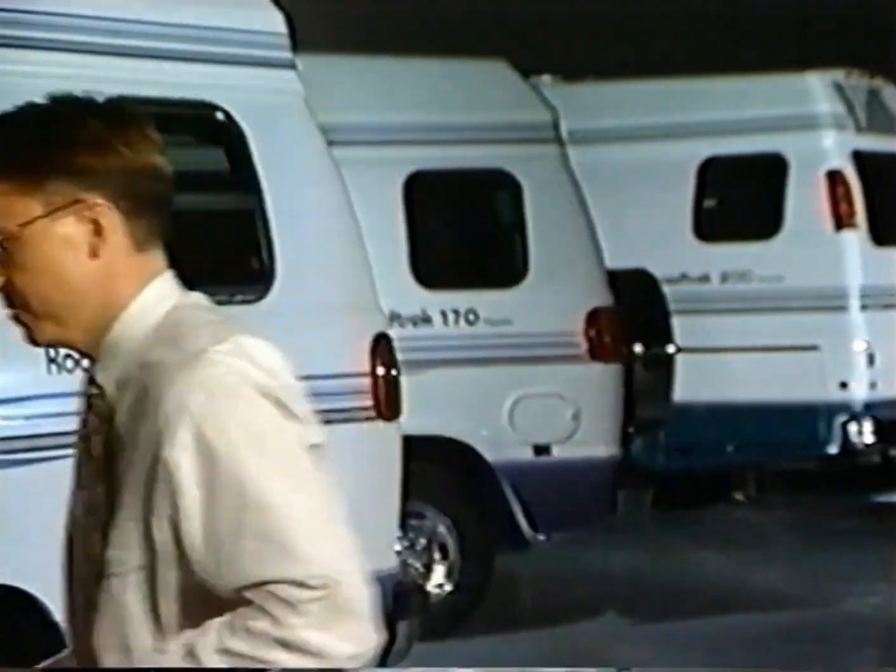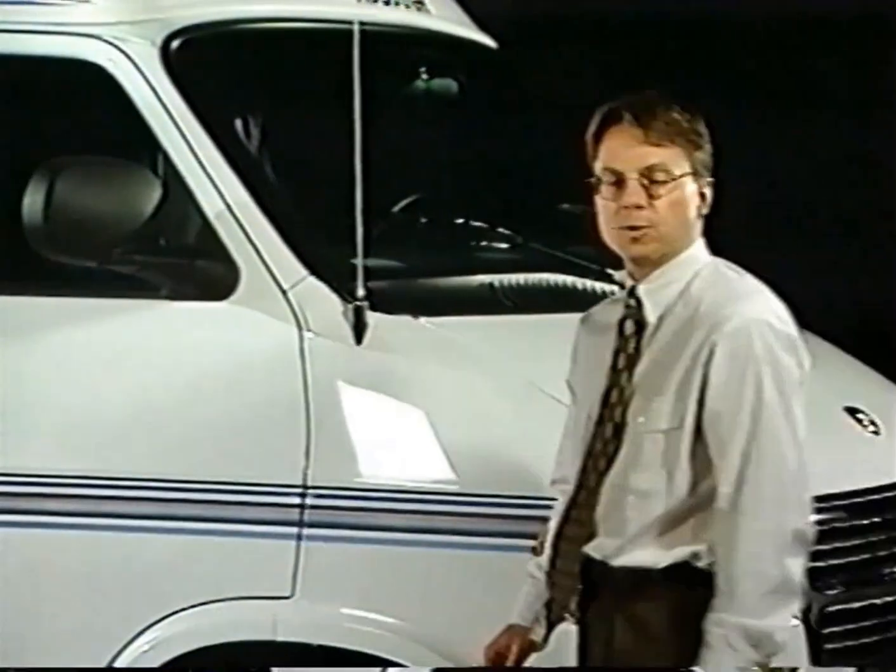Now I'd like to take a few minutes to demonstrate some of the features that make using a Roadtrek such a comfortable and pleasurable experience. Let's start with the 190 Versatile. I bet you can't believe this vehicle has a full-size bathroom, toilet, and stand-up shower. Come on in and take a look.